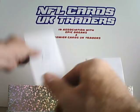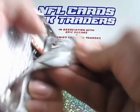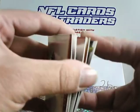Pack 25 is Sean again. And Sean has 06 Legends again. Another Legends pack. So separate them slightly. Oh, I see it also. There is a hit in here, Sean.